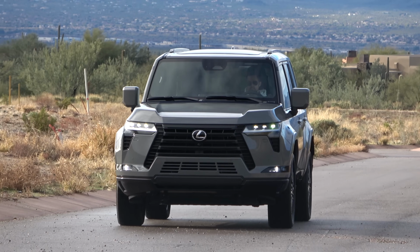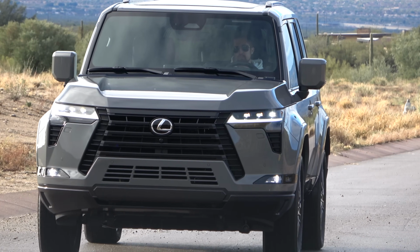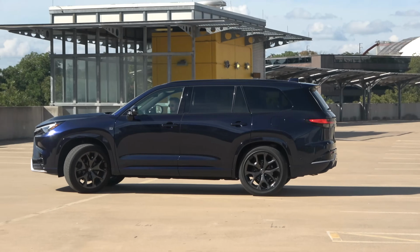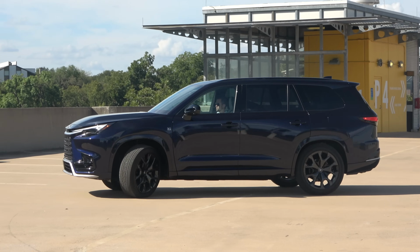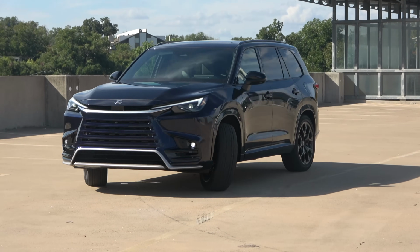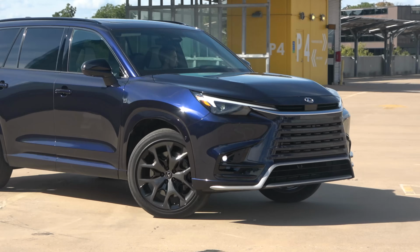What's going on, YouTube? So Lexus was one of the pioneers of the original luxury SUV as we know it, and throughout the years they have added more options. One of those new options is an all-new nameplate to the Lexus brand, known as the TX, which puts the ultimate focus on comfort and functionality.